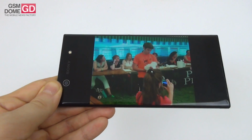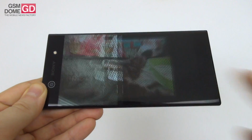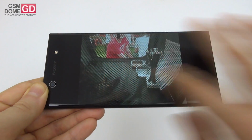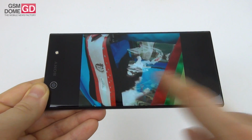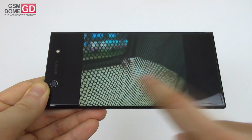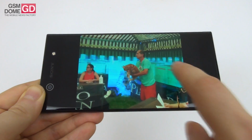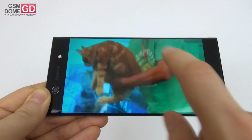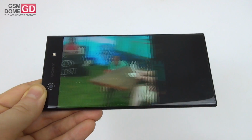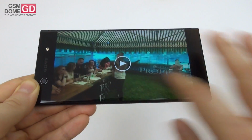So indoor conditions with not so good lighting, many of the shots were blurred. You really have to try and focus properly to get a proper shot, especially up close. I would have to say that the colors were okay, calibrated, and when zooming in, we did lose some quality. Like here, for example, regular distance, zooming in, and as you can see, a lot of grain happening here. So the clarity was so-so, the colors were reasonable, and the brightness was quite okay.